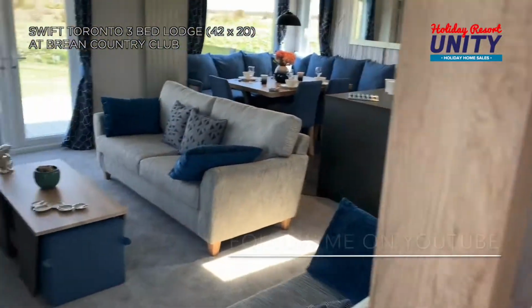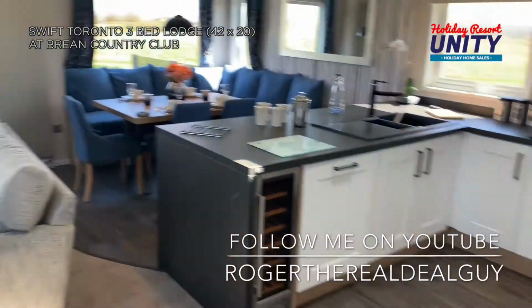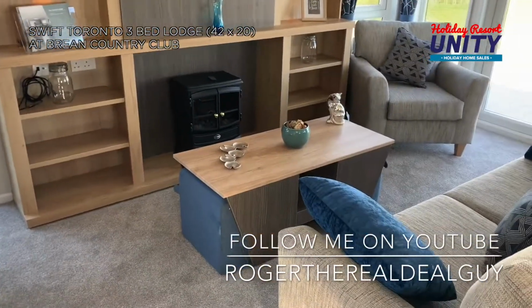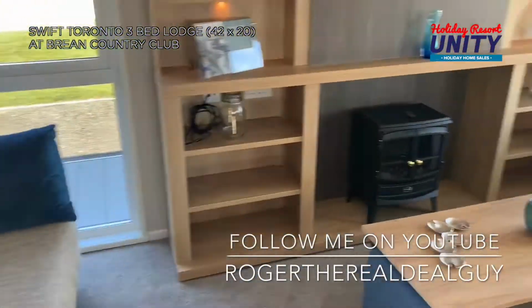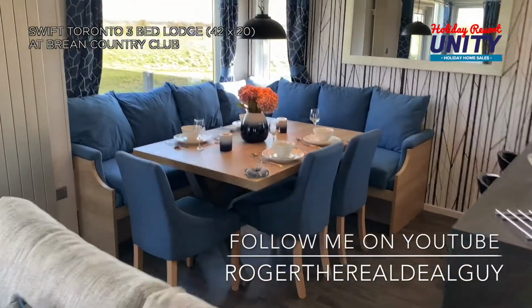So as we enter in straight away, it feels very open. It really is a fabulous, entertaining space. As we walk in, TV fitted, lovely feature fire. Great sofas, really well designed, good colour. And then look at that dining area. I mean, you just want to jump all over them cushions, don't you?